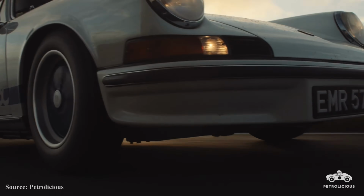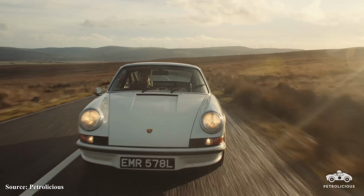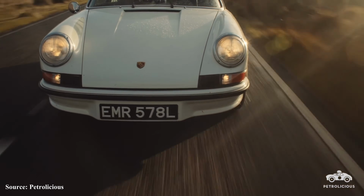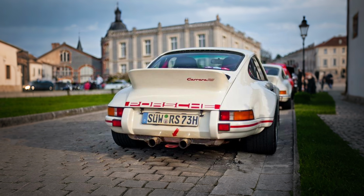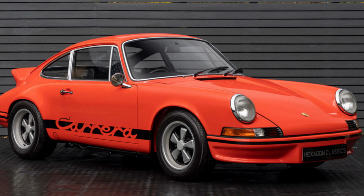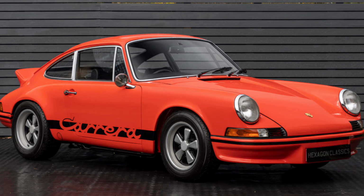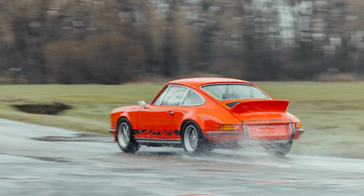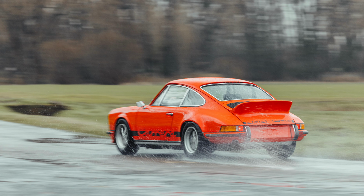The car had 210 horsepower, a top speed of 149 miles per hour, and could do 0 to 60 in 5.5 seconds. The famous ducktail spoiler wasn't just stylish, it was functional, helping reduce rear-end lift at high speeds. It had flared arches, a racing soul, and impeccable balance. Despite its track credentials, it remained a delight on the road, offering a visceral and connected driving experience.